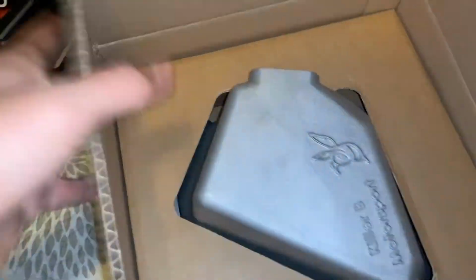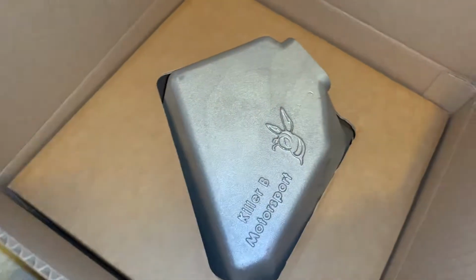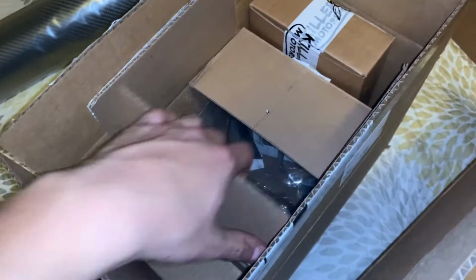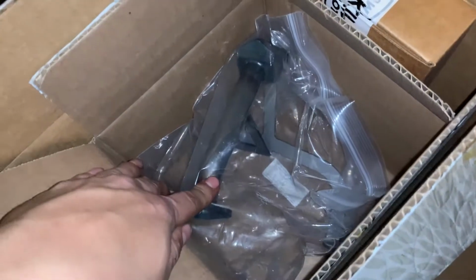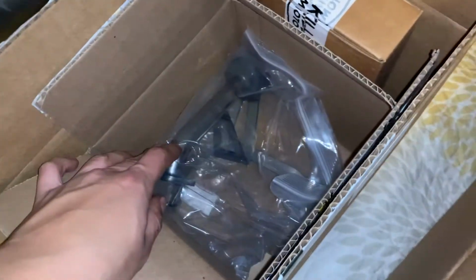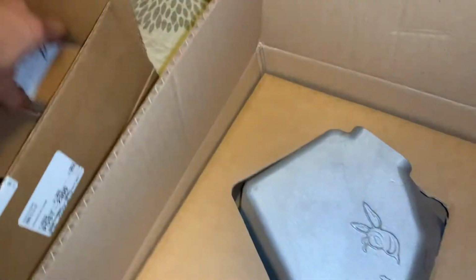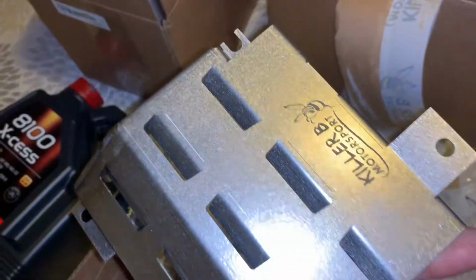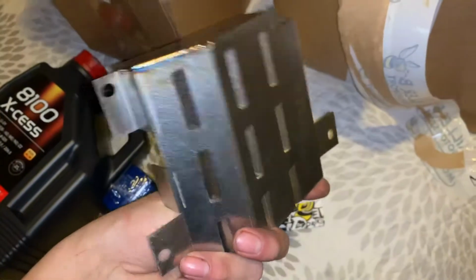And as you guys know, I got the Killer B high performance oil pan. This is the top of the line one, and I got the baffle and the pickup. As you guys know, the EJ's pickups supposedly break, so we don't want blown up engines with metal shavings in the engine. Great product to get. We'll be installing this soon. I already did a little unboxing, but I'm just showing you a quick look. And here's the baffle. Really high quality welds, looks really good.